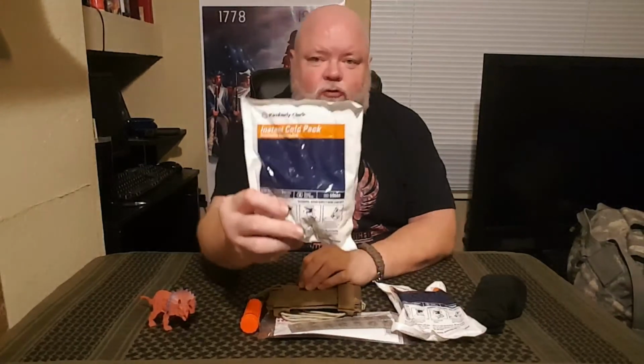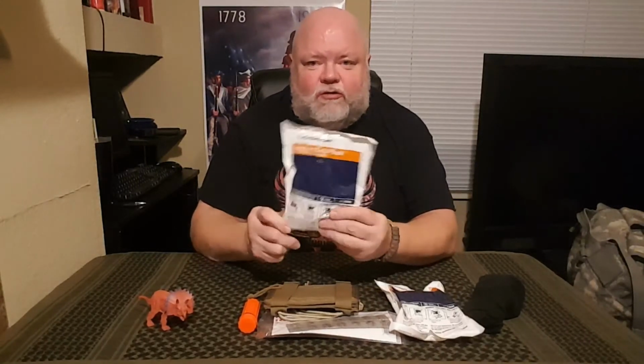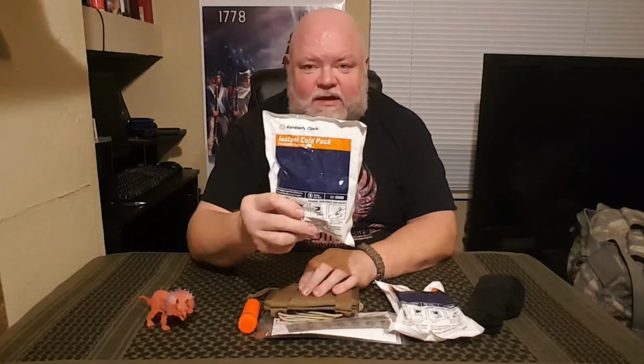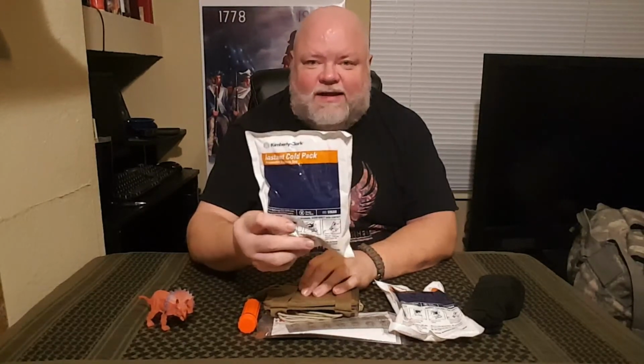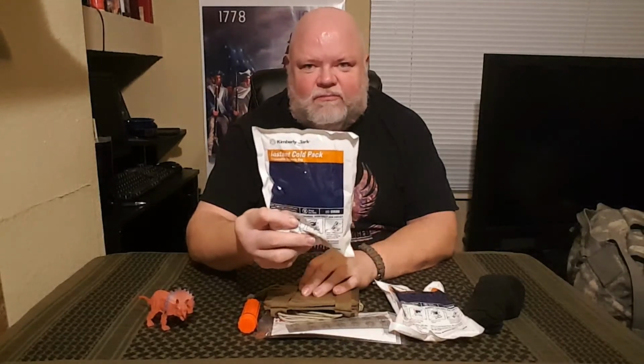I have 2 instant cold packs. You know, these things, it's got the little thing inside. You break it, it mixes with the crystals that are inside the bag, and makes an instant cold pack. This would be great for sprained ankles, things like that, when you're outside and you can't get to ice.